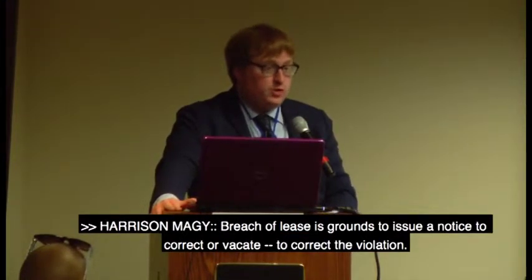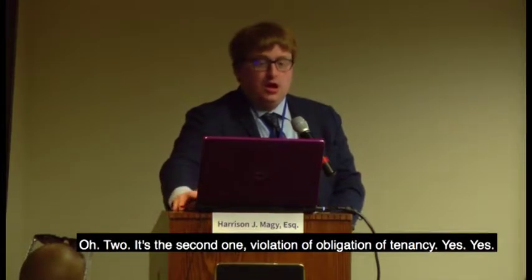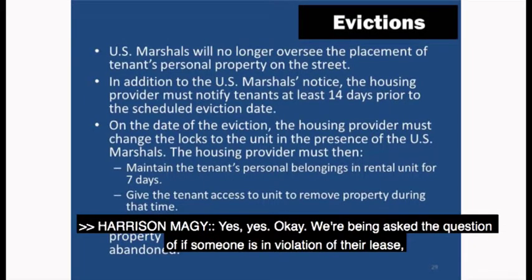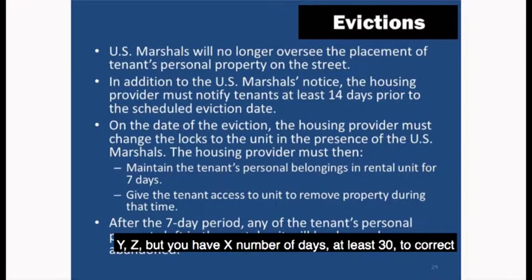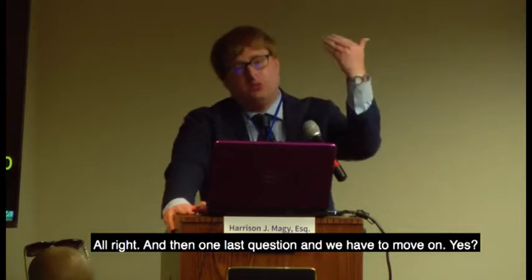Breach of lease is grounds to issue a notice to correct or vacate, to correct the violation. It's the second one, violation of an obligation of tenancy. We're being asked if someone is in violation of their lease, is the landlord supposed to give them warning? Yes, the landlord is supposed to give a notice to correct or vacate. It's as simple as it sounds. The landlord is supposed to say, dear tenant, you have violated your lease by doing X, Y, Z, but you have X number of days, at least 30, to correct this problem, and you can do so in the following manner. All right, and then one last question, we do have to move on.